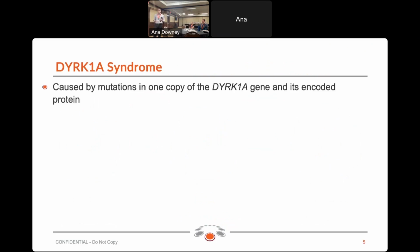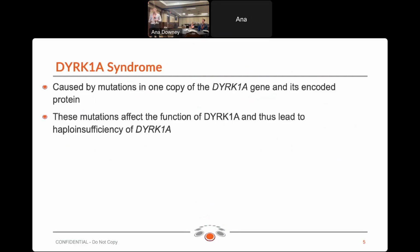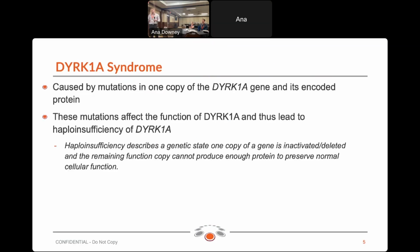So DYRK1A syndrome, obviously the DYRK1A mutation leads to a loss of function of the DYRK1A gene and protein. And this is known as haploinsufficiency. In genetics, this is a simplified version. It basically describes a genetic state where a gene is inactivated and the remaining functional copy, so we get one from our mother and one from our father, cannot produce enough protein or gene material to preserve normal cellular function. So this is not the case for all genes.